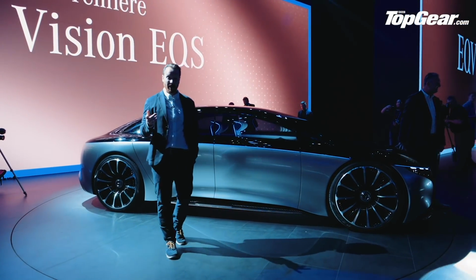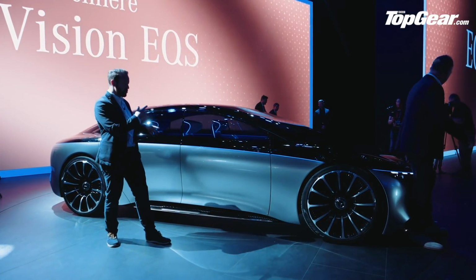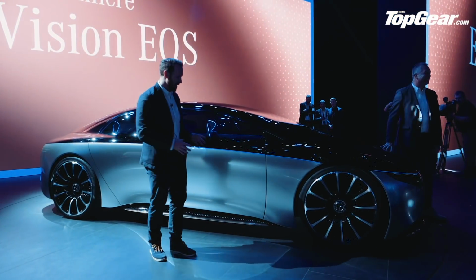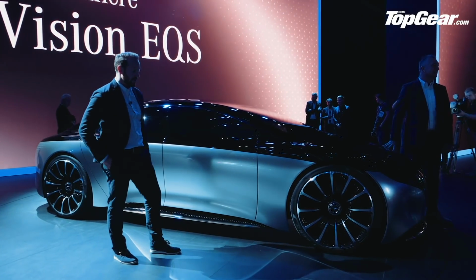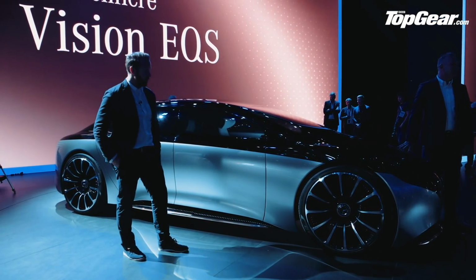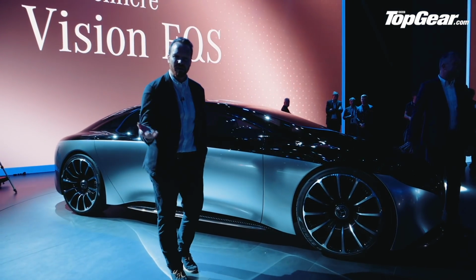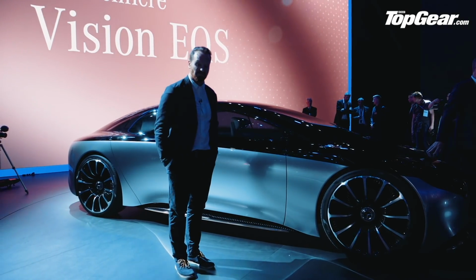It's also level 3 autonomy. That's not the full house, take your hands off the wheel. That's just a bit of help on the motorway. But the thing is, all this technology exists, doesn't it? Electric motors, batteries, basic autonomy. This car isn't that far off. This is the new S-Class, and it makes sense, doesn't it, for it to be electric, silent, smooth, fast. But this is the future. I'm happy.